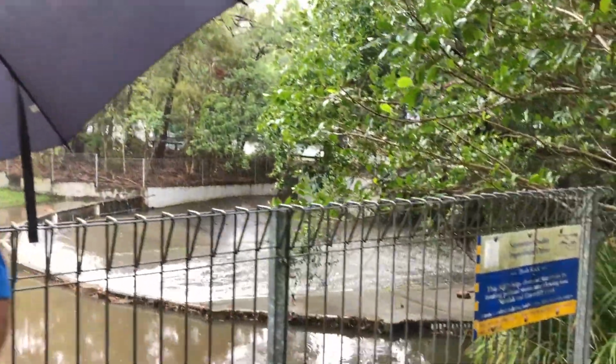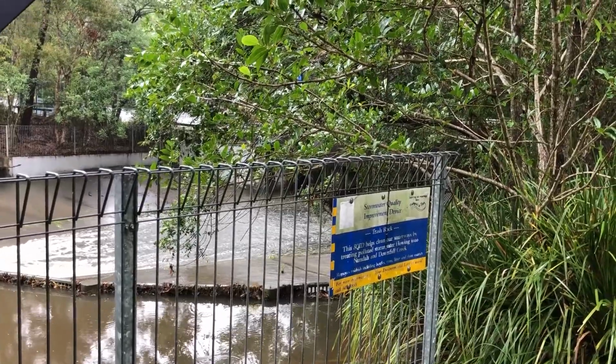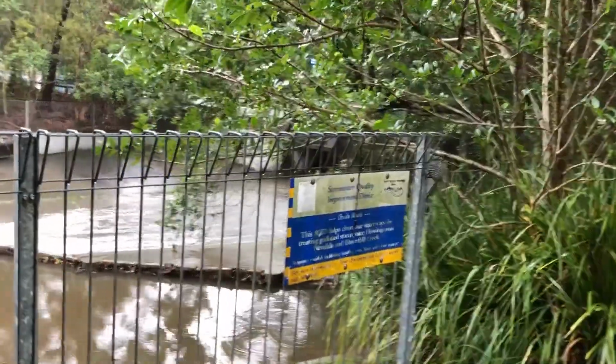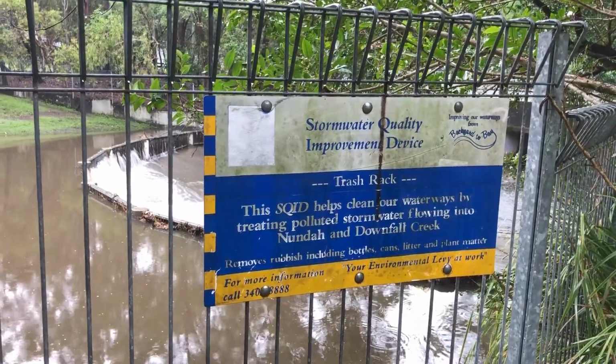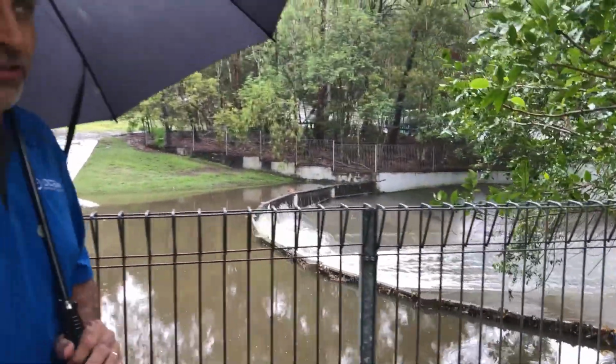It's probably a little bit undersized, I would think, trying to explain what a squid is or a trash rack is. My opinion is that it would be much better if that was a much bigger sign and much more publicised, so the public would know what these things are and what job they are doing.